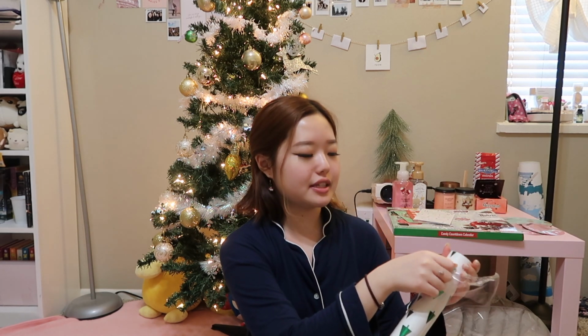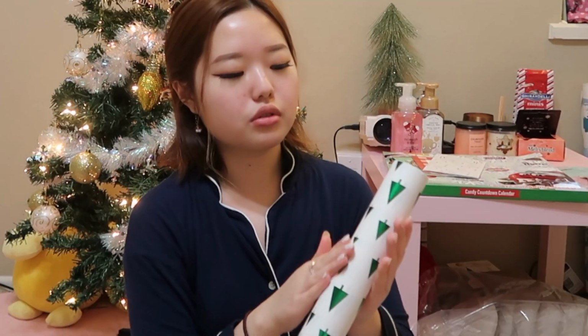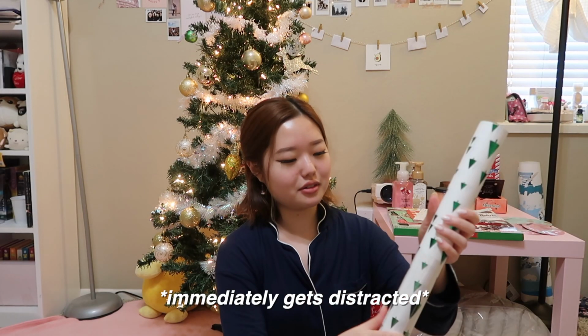I'm not the best at wrapping, but we're gonna give this a try because we wanna be festive this year and make our presents look cute. Most of my gifts didn't come yet. I just ordered a couple of them for my friends yesterday. Oh, this is paper. I thought it was gonna be plastic. We're just gonna wrap the ones that we have so far, mostly for my family.